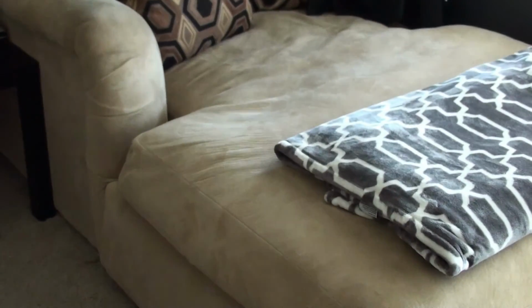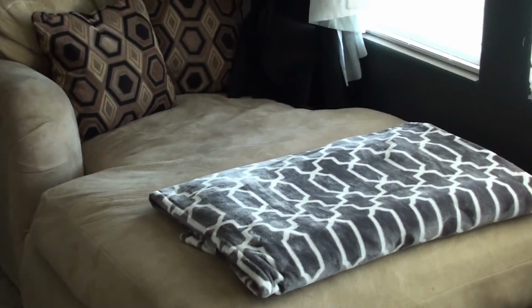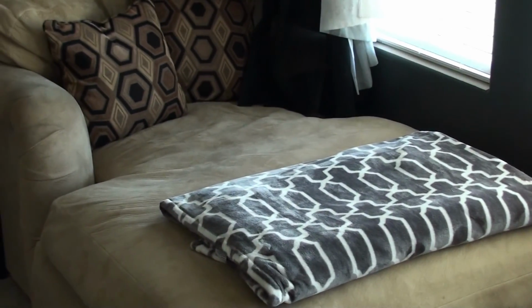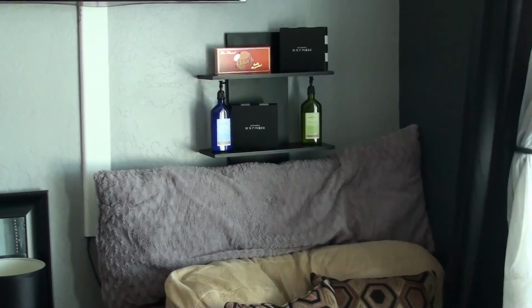Then it goes over here on this lounge chair, which I actually really love. I really do, and it's really comfy. It's a little warm, so in the summer I don't love it as much, but it is comfy. And sometimes my kiddo will just lay there and play with his toys while I'm doing stuff, and it works. And then it goes into these other shelves, and I think I got these at Target.